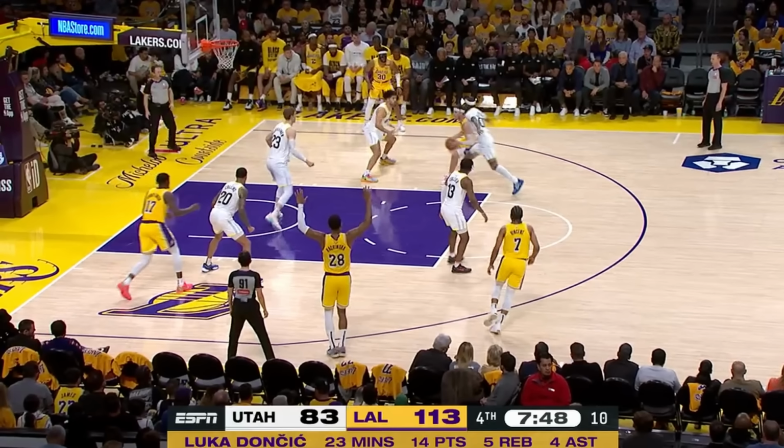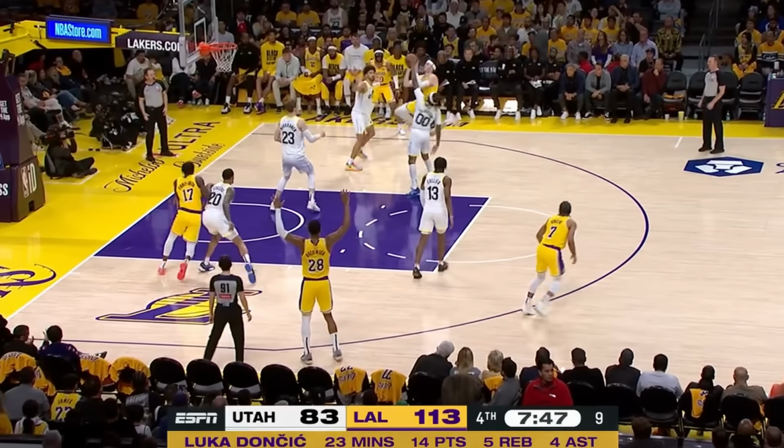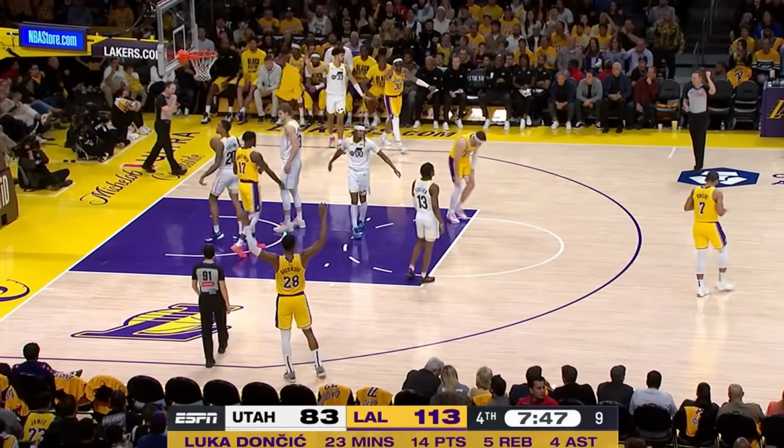This right here is the worst spot to be in as a defender. Not only are you behind the play forcing your big to make a decision, but now you're also susceptible to fouling the offensive player, and here we go with another and one.